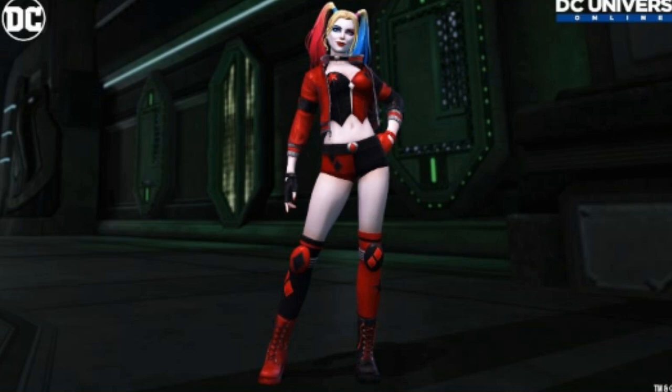And also on the forums, they've posted some of the redesigns that we'll get in the DLC. Here you can see the redesign for Harley Quinn. I have to admit, it's not a bad design. The model looks fine, but I do miss the classic Harley Quinn look. That's the look of the character that I loved, and sadly, as time goes by, they keep on moving away and away from that look for some reason.